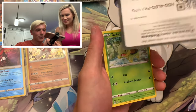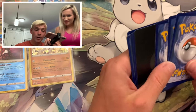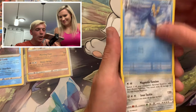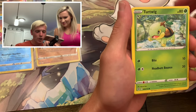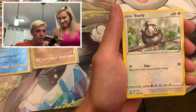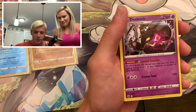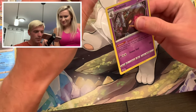Is this one? No, that one was backwards again. Clearly, I'm just not doing these right. That was a different color, though. Ooh, and we got a V-Star marker. Prinplup. Probopass. Double Turbo Energy. Turtwig. Piplup. Shroomish. Starly. Execute. Reverse Boss's Orders. And Dusknoir Hollow. Not exactly what I was hoping for, but not terrible either.